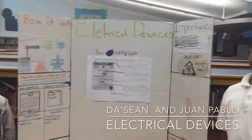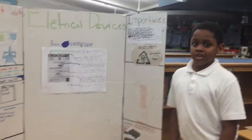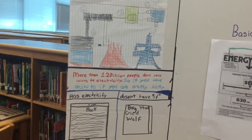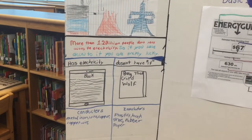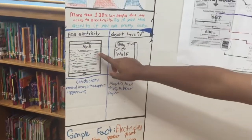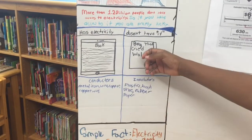My name is Deshaun, and my name is Juan Pablo, and we're going to be showing you how electrical devices work. Over here, it shows that more than 1.2 billion people don't have access to electricity. So if you have access to it, you are pretty lucky. And it shows right here which one contains electricity, and this one doesn't.